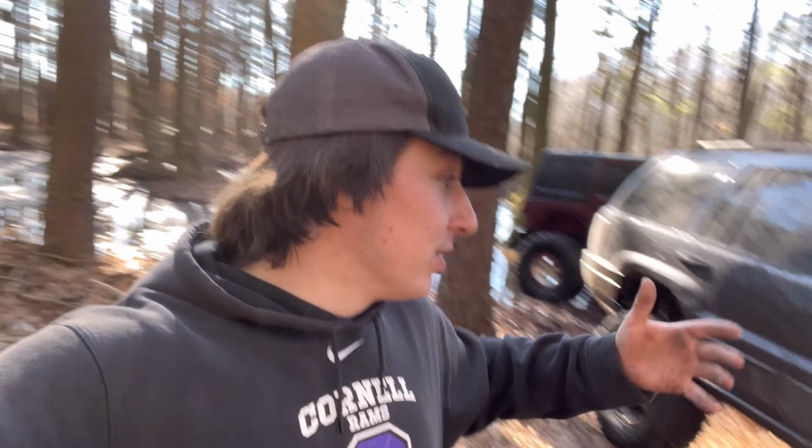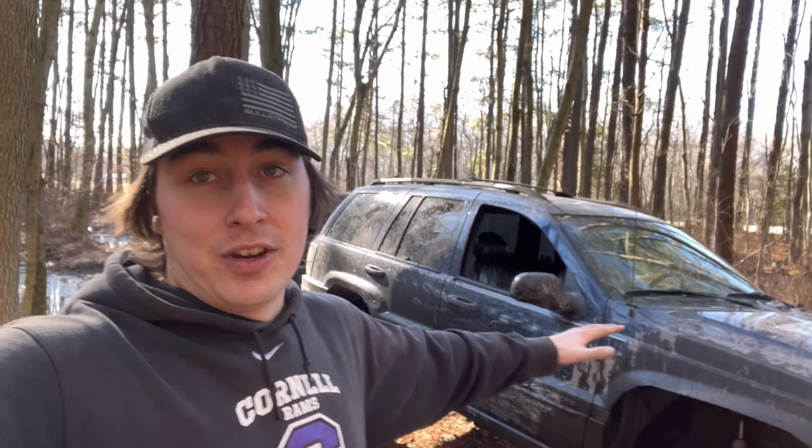And I would pretty confidently say that the Grand Cherokee is winning. So the Grand Cherokee did not slip on the logs whatsoever with these Radar tires. It cruised right over them, no issues. The Wrangler also made it over, and the only issue was it slipped a little bit. And that's not tire pressure or anything like that, because the Grand Cherokee has way more tire pressure in the tires than the Wrangler. The Wrangler's aired down a little bit, the Grand Cherokee is not. So basically, I'm going to say Grand Cherokee round 1.